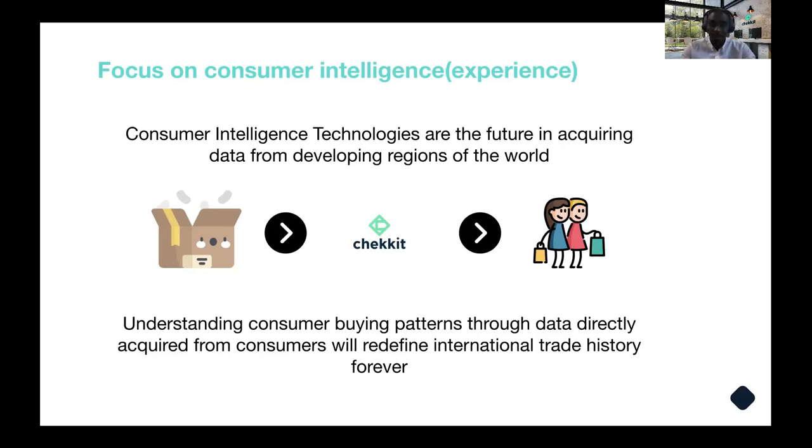Potentially help to introduce to distributors in that new market interested in your product. As a matter of fact, create an ecosystem that allows manufacturers, distributors, retailers to trade on an ecosystem, a secured ecosystem that's placed on the blockchain network, which means all parties on that system are registered, are recognized, are identifiable, which makes track and trace super easy, which makes it easier to also track batches that might have adverse effects on consumers. So overall, understanding consumers' buying pattern through data directly acquired from the consumers will completely redefine international trade history forever.